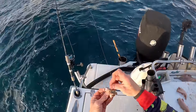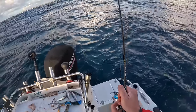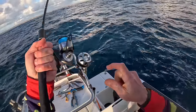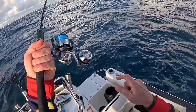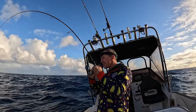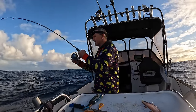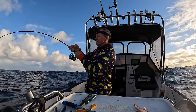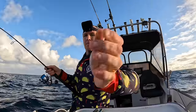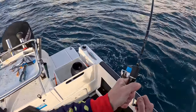Oh, look at that. That fillet of skippy's got smacked straight away. Look at that. I only just cast that out. What have we got this time? Oh, it's angry, it's shaking its head. Oh, it's a good fish.